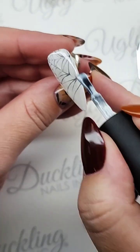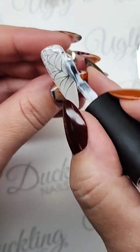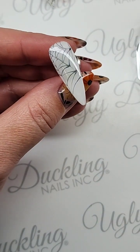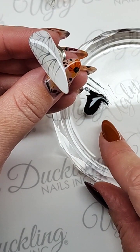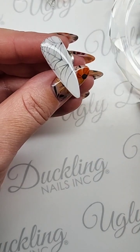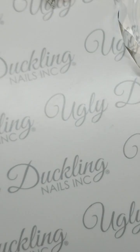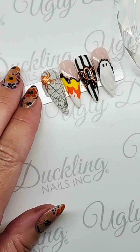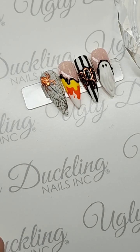What I could have done, there's two options. You could mix a little bit of 193 on your palette with a little bit of white gel polish just to give it a little bit more pigment, or you could mix a little bit of white in with your black art gel to make it a soft gray just to soften it. But I just wanted to stick with the straight black art gel just to show you guys how pigmented it is, and also I wanted to make sure that it showed up on camera. Or you can do what I'm doing, you can just do another thin layer of 193 on top after that.